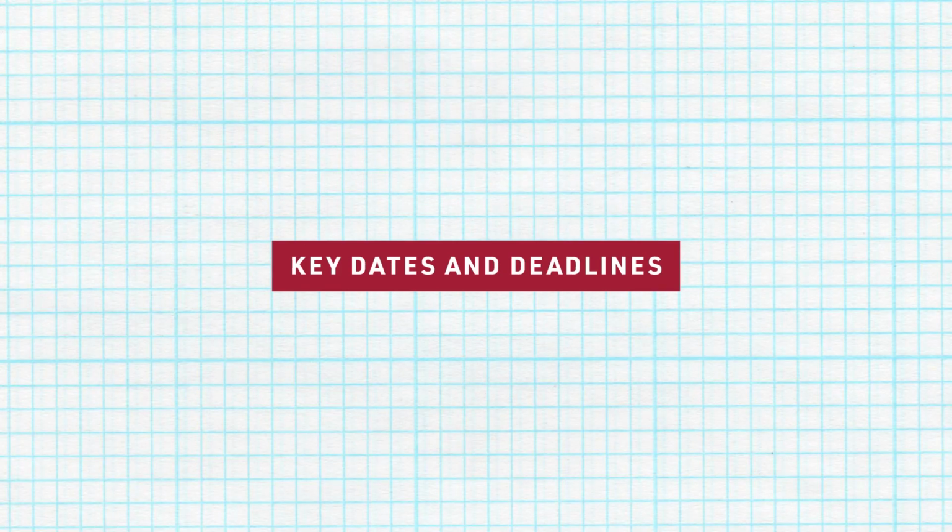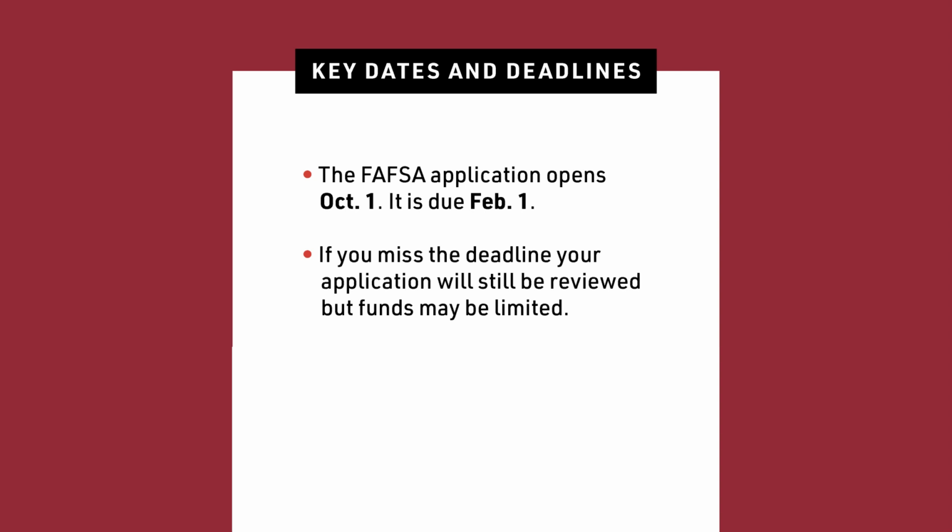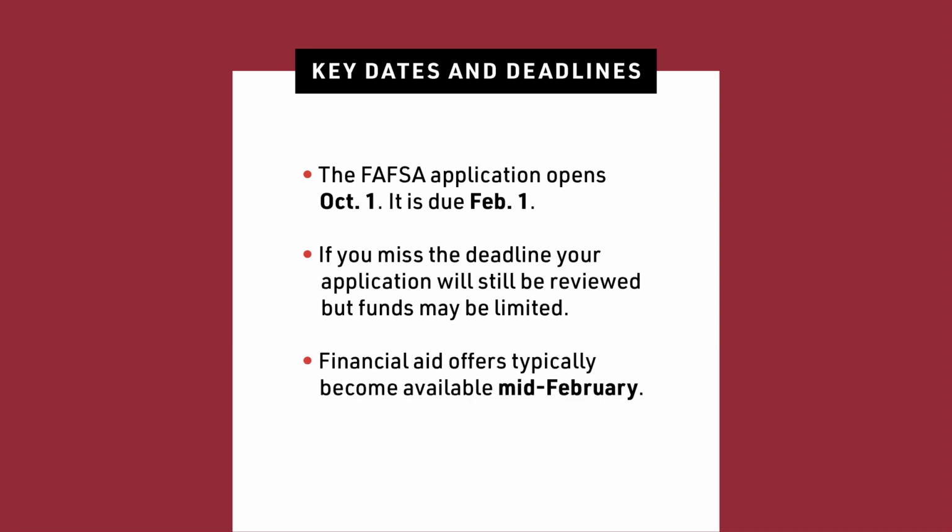Now that we've gone over the FAFSA application process, types of aid offered, and additional funding options, let's do a quick refresh on the most important dates and deadlines. The FAFSA application opens October 1st. Our priority deadline is February 1st. Students who submit their FAFSA after the deadline will still be reviewed, but institutional funding is limited. We typically begin to release financial aid offers in mid-February. We make these offers available to admitted students through our TU portal, not by mail.